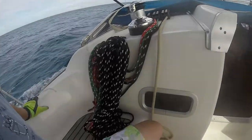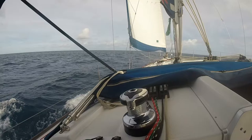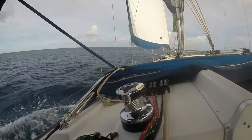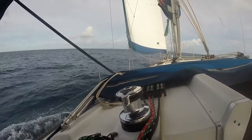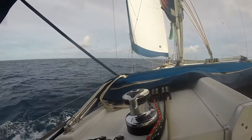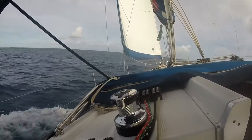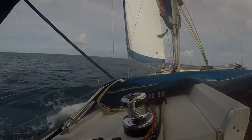Having lines organized on deck is one of the most important things you can do when you're cruising or just sailing in general. The biggest, probably the most common way for boats to go aground and onto a lee shore these days is when lines get caught in the prop and the boat becomes adrift.